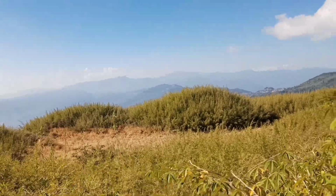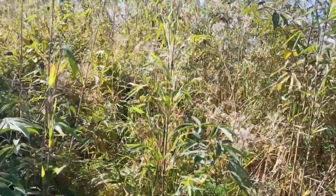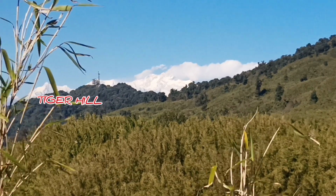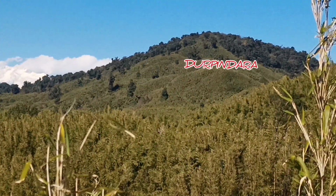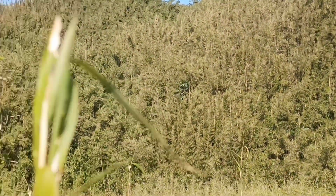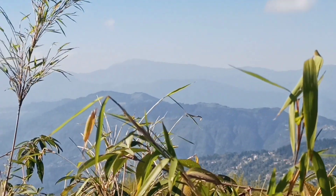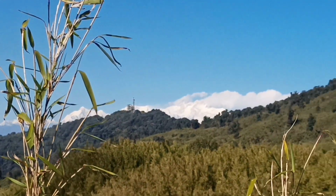And followed. Yeah, go. You can see the Mount Kanchenjunga from here. And Durpindara, Temati Bayalio. We came from there. It's a beautiful view. Maybe in phone it doesn't look good. However, if you encounter this with your own naked eyes, of course.